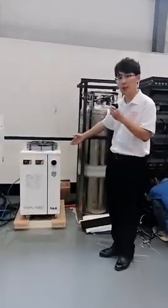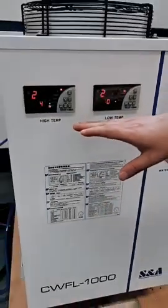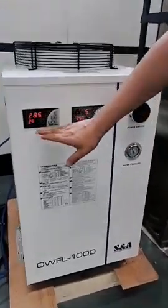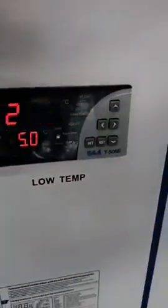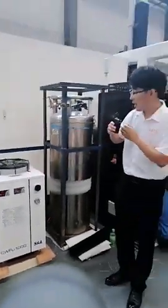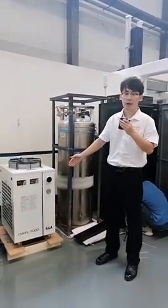This part is a water chiller. And you can see the high temperature and low temperature. The high temperature right now is 28.5 degrees, and the low temperature now is 24.5. And you can see two screens, the first screen and the second screen. It means you can control the high temperature independently, and you can also control the low temperature independently. And the brand of this water chiller is S&A from China, and it is also one of the most famous brands in China.